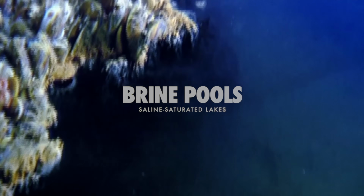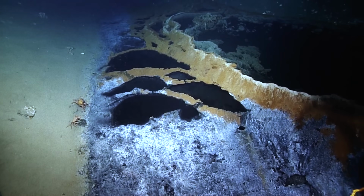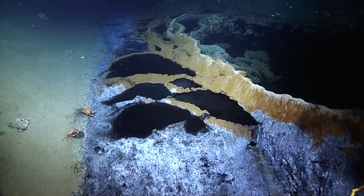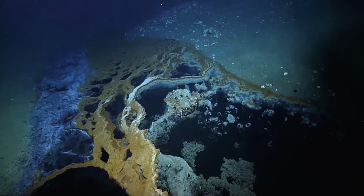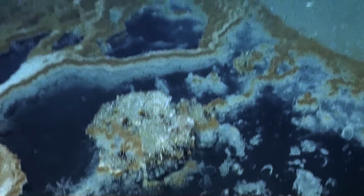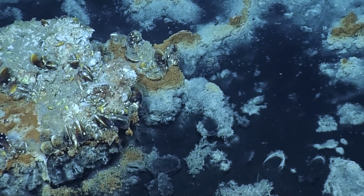But perhaps even stranger than these two unexpected ecosystems are the brine pools, vast accumulations of saline-saturated water that display as surreal deep-water lakes resting on the ocean floor, and seem to defy the laws of physics. Though unexplained and alluring, these are highly toxic death traps for many creatures.